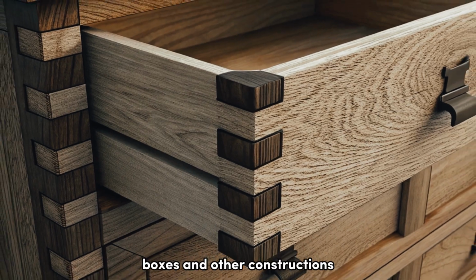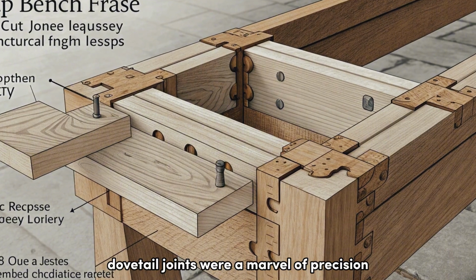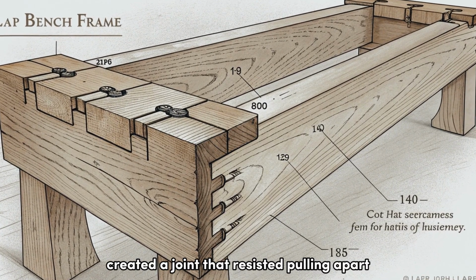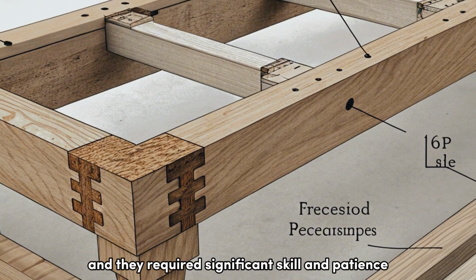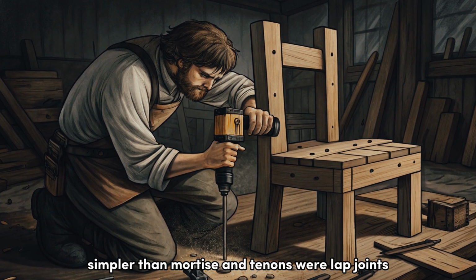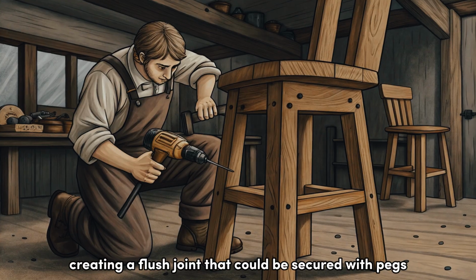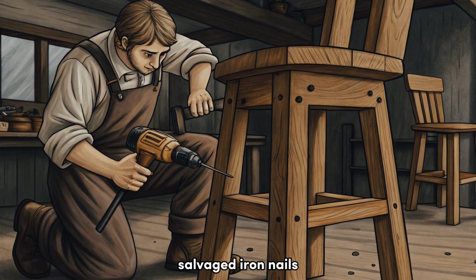For drawers, boxes, and other constructions where strength and aesthetic appeal were desired, dovetail joints were a marvel of precision. These interlocking, fan-shaped tails and pins created a joint that resisted pulling apart, relying on friction and the mechanical interlocking of the wood fibers, and they required significant skill and patience to cut accurately by hand. Simpler than mortise and tenons were lap joints, which involved cutting away half the thickness of two pieces of wood where they overlapped, creating a flush joint that could be secured with pegs or, if available, salvaged iron nails.